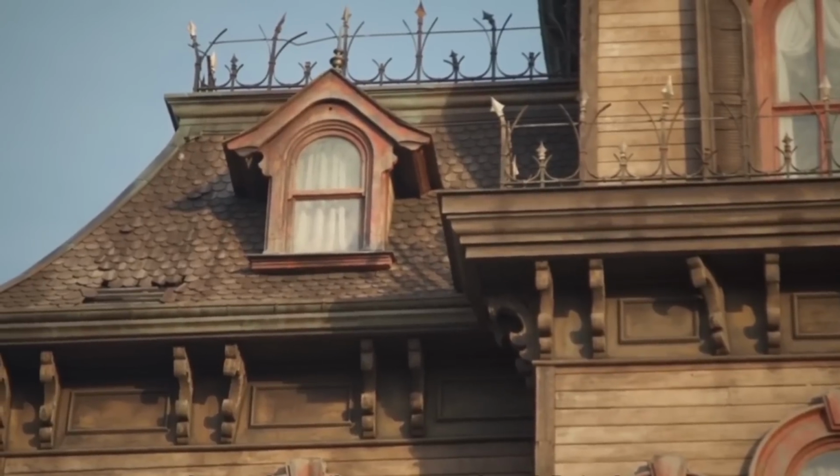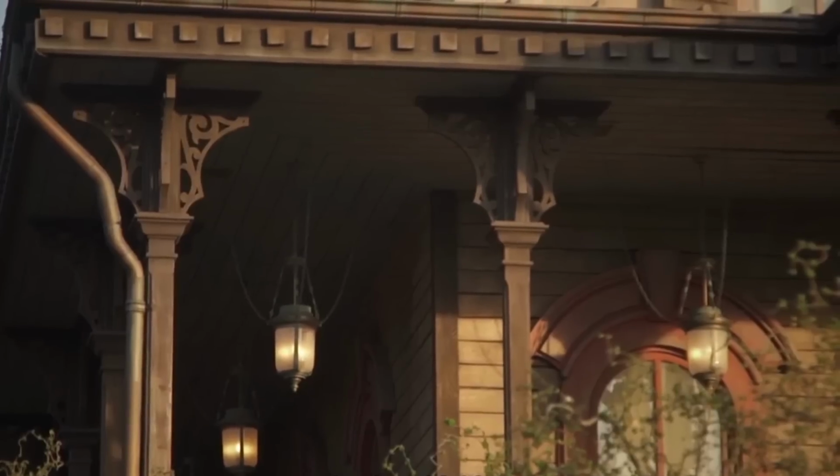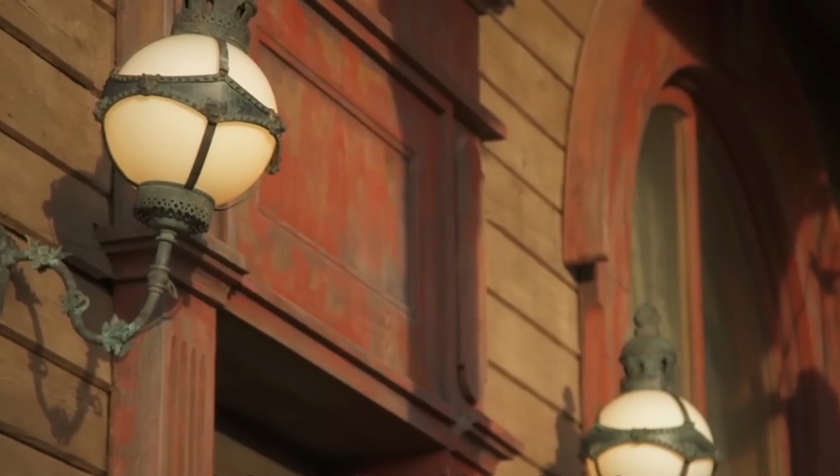It remained closed for over a year, but it finally opened up back in May 2019. There were many changes done to this ride, and one of them was the story. If you want to know more about the changes that came to Phantom Manor, check out this video. Now, the new story is pretty similar.